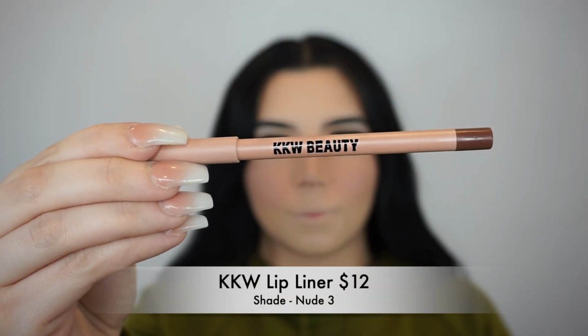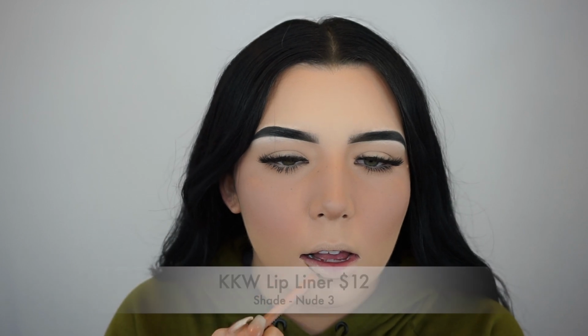Like I said, even though you can't see my actual freckles that I'm wearing under all my full coverage foundation and everything. For lip liner, I'm going in with the KKW Beauty lip liner in the shade Nude 3. This is a very nice dark brown lip liner, and I absolutely love the shade. You can fill in your whole lips using any dark brown lip liner and you'll get the same effect, although I do end up adding a liquid lipstick on top.